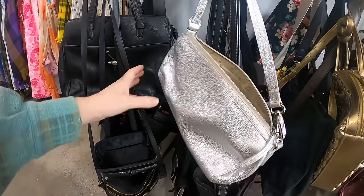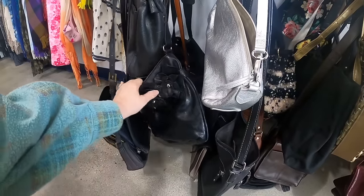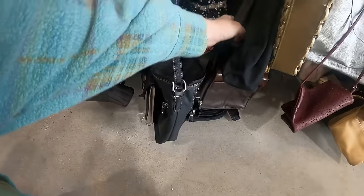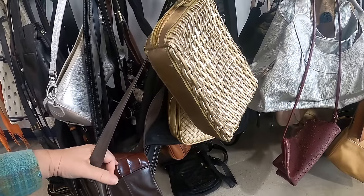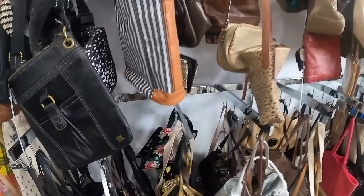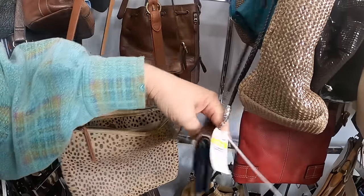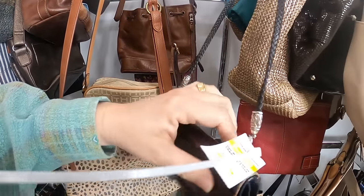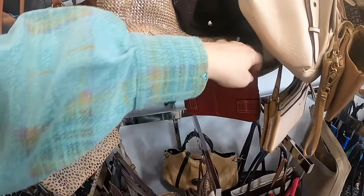Oh, that's a Naturalizer, a little metallic silver bag. What is this right here? Okay, that's a Nicole bag. And I know I've seen some of these before and they're still sitting here. So, here's this one right here. What is that? Oh, that's definitely an old Brighton. That's a wallet bag right there. But $15, dude, it's a little expensive for that.